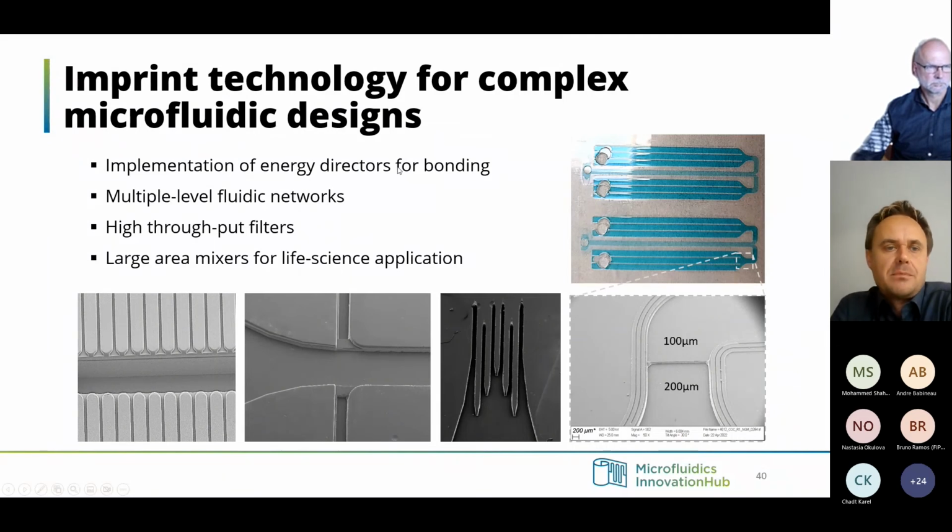The film thickness of 500 micrometers also allows us to produce multi-level microfluidic devices. Meaning we have, for example, a microfluidic device with energy directors on the left and right side of the microfluidic channel, allowing certain bonding. We can build up multi-level fluidic networks, like shown in the very left picture, where we have a large, deep microfluidic channel with smaller channels in perpendicular direction. We can also replicate stop valves, as shown in the second picture from the left.